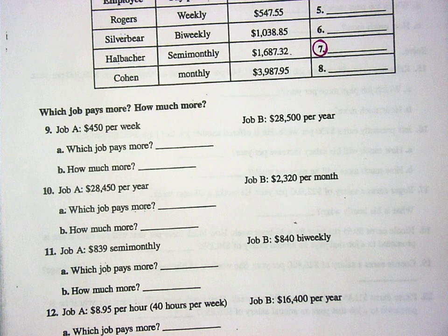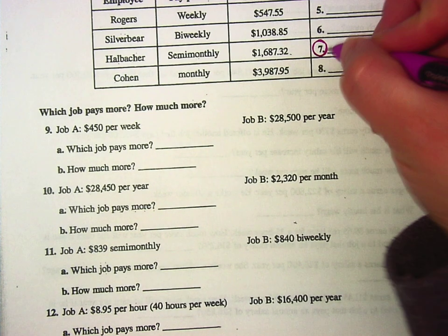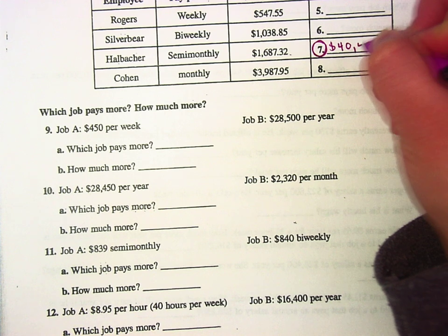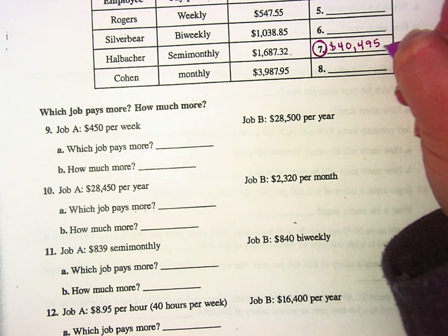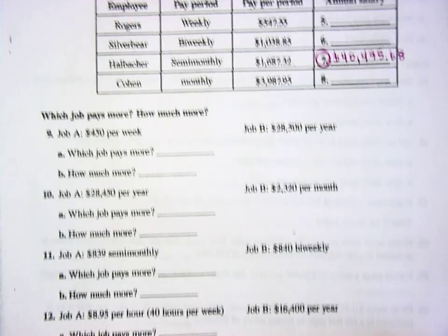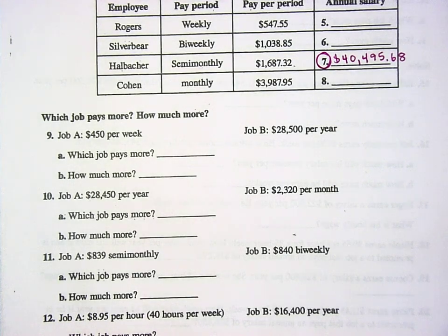Okay, so everybody type in 1,687.32 times 24 because it's semi-monthly. This person makes 40,495.68. You guys get the same thing? At least I did.